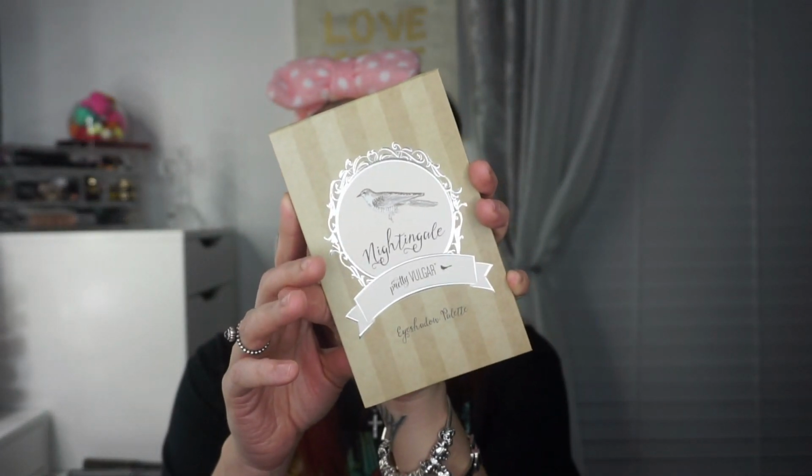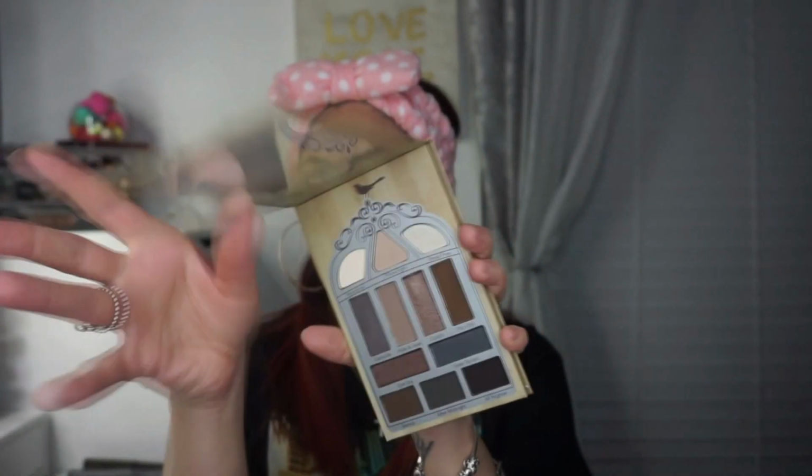So we'll probably use this as some for contour, but anywho, we're gonna just jump into the eyes. So again, we got this Pretty Vulgar Nightingale eyeshadow palette, and it looks just like this, and it comes with a mirror, and we're gonna be using the Alimar brushes that come with it. So I'm going to zoom you in.